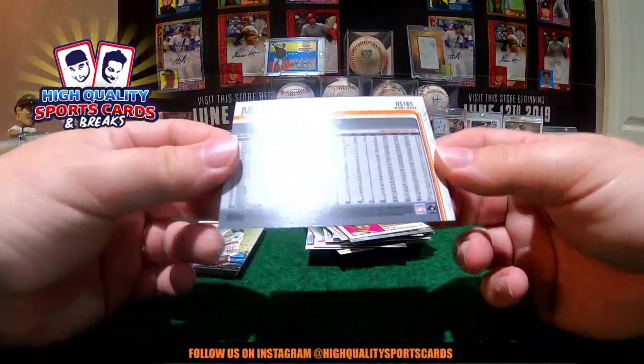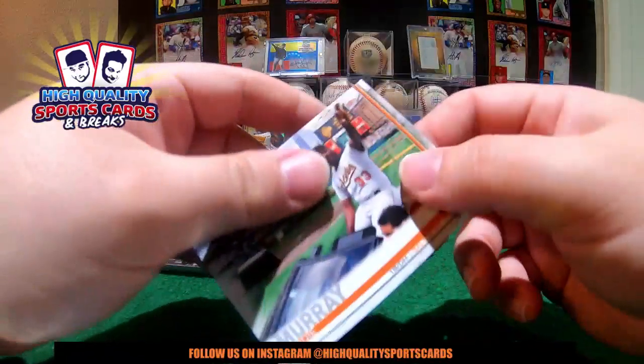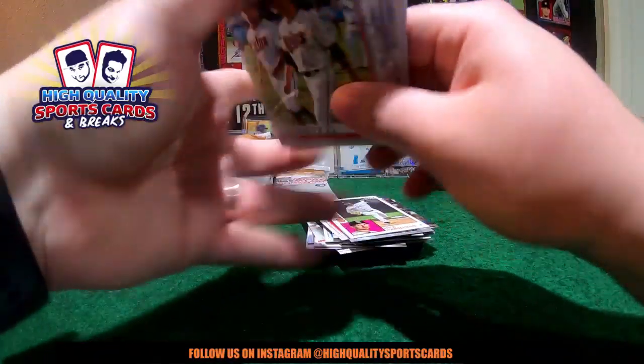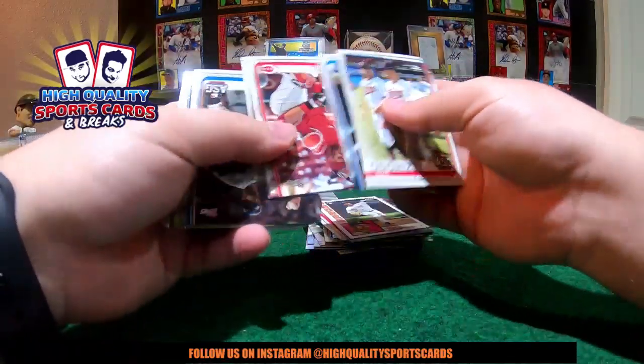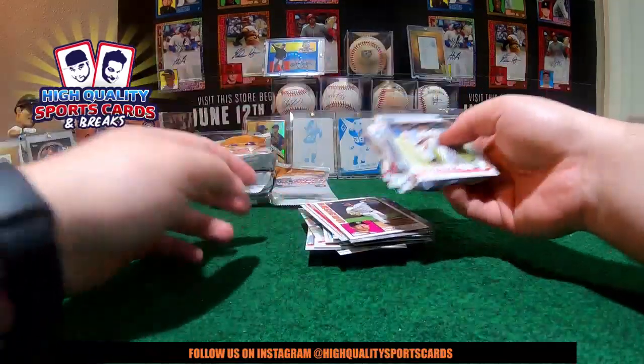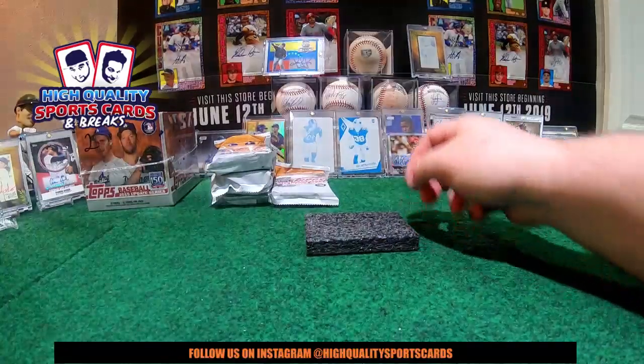So quick 15. You got a card ending in 55. It is a short print. You got another short print card on this break. All right. That is the break. Short print number 3 of the break. Here we got another pack.